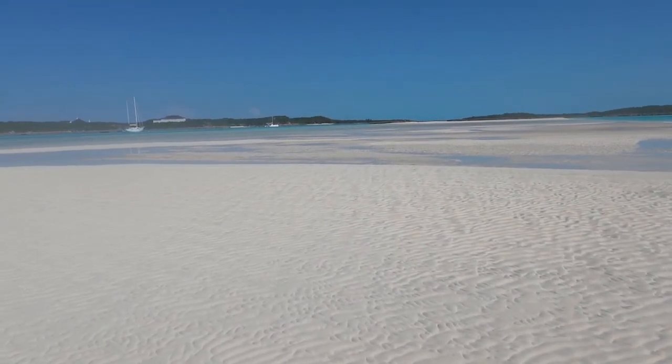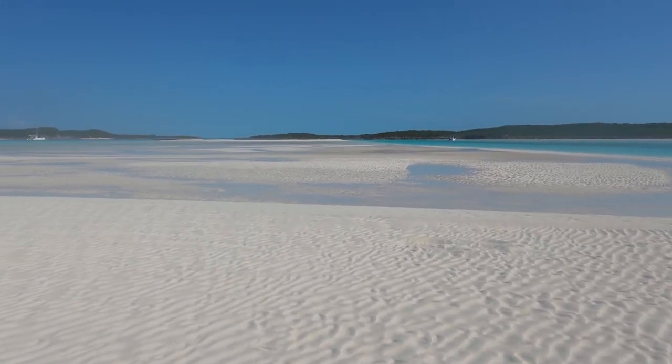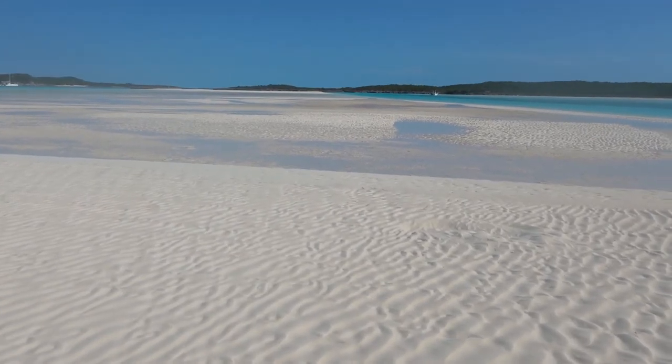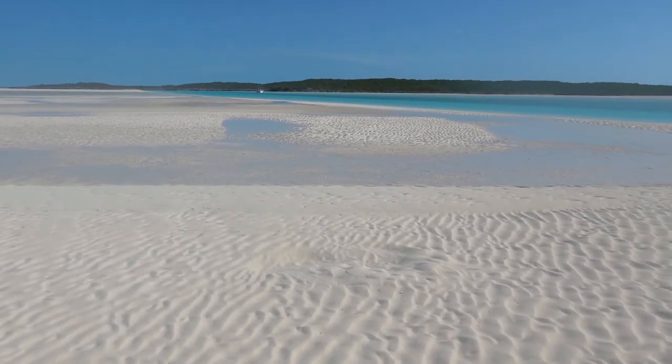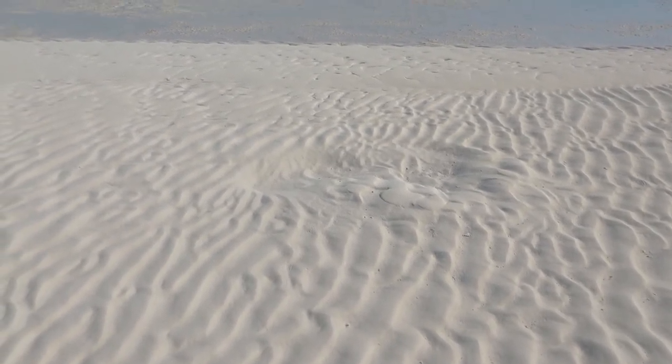Footprints. Ruins it. Dare people walk on our pristine sand. What were they doing here? Things that make you go, hey, that looks like a good idea.